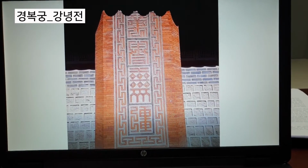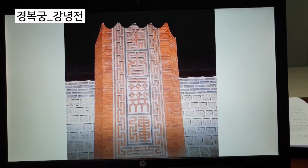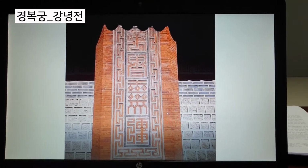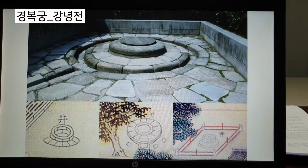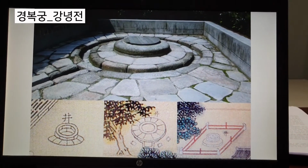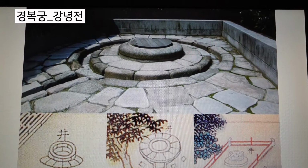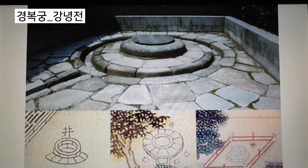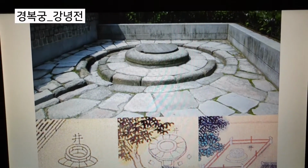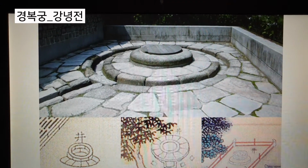Ladies and gentlemen, guess how this thing was used by our ancestors. This is called Ojeong, which is a type of well. Our ancestors knew that water was an important factor for survival. So they placed Ojeong next to the Gangnyeongjeon building. By the location of this Ojeong, we are able to notice that the king was a more significant person than we think.